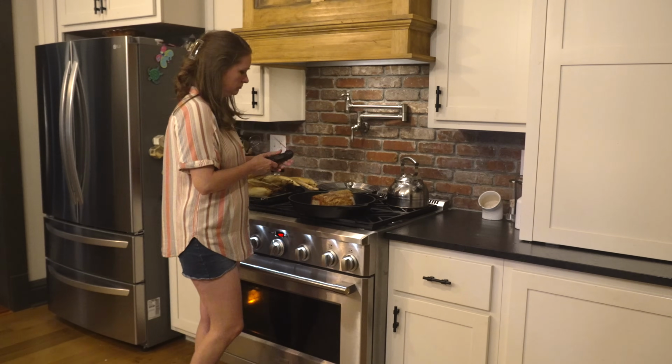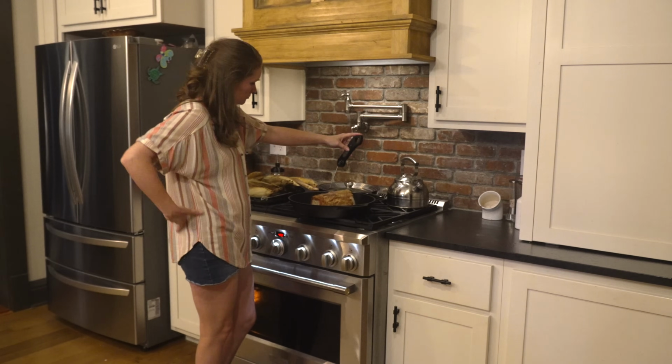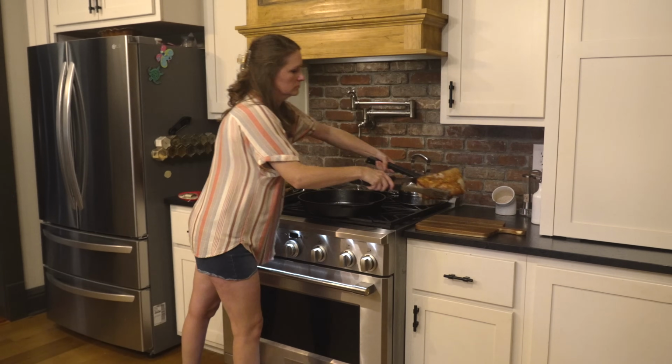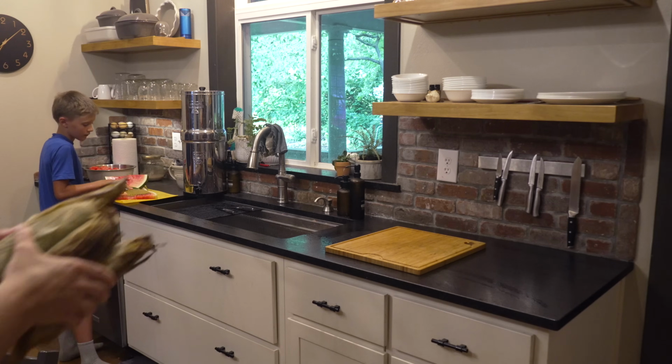Now, I do always temp check my meat. I want to make sure that anything I'm serving my family is going to be in the safe zone. So, after a quick temp check to make sure everything looked good, I transferred it to a cutting board to set and rest for at least 10 minutes before going ahead and cutting it up.